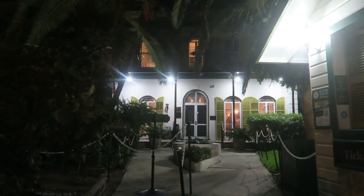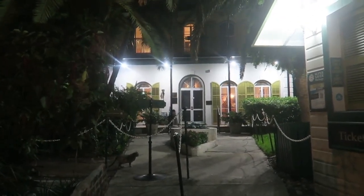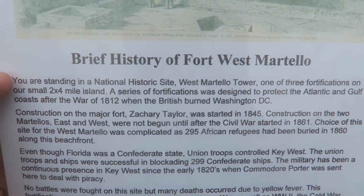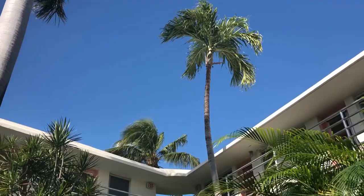And of course there's the famous Duval Street and the Hemingway House, the Key West Butterfly and Nature Conservatory, the Truman Little White House, West Martello Tower Garden, the Key West Lighthouse, the southernmost point buoy, and so much more.